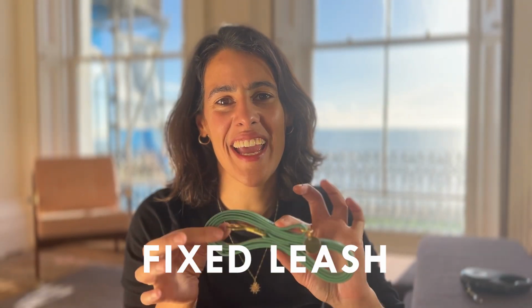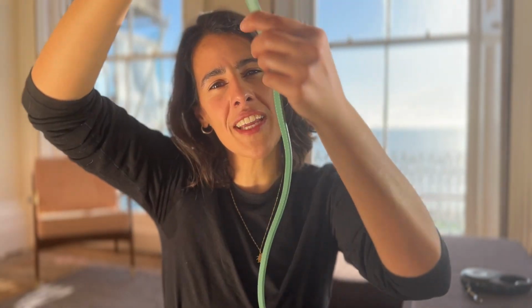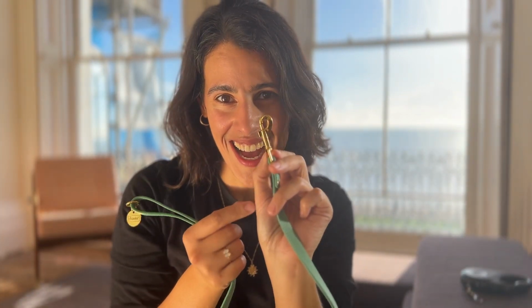So let me show you the first type of leash, which is a fixed leash. This is a Supakit one, and it's a fixed leash because it has a fixed length, and you're looking for a length of about 3 feet or a metre. You don't want it to be too long. You also want to make sure your fixed leash has cat-sized hardware. You don't want big, heavy dog hardware weighing your cat down.